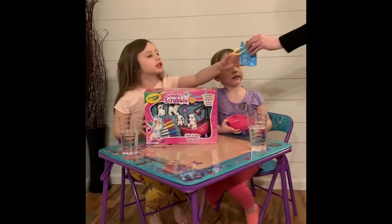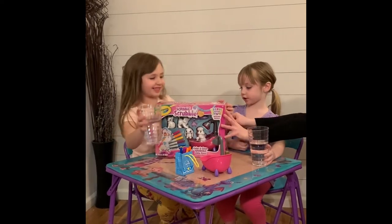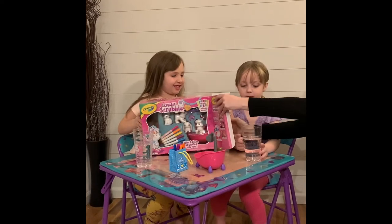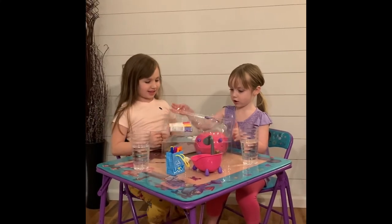We had a lot of Scribble Scrubbies, and I just got this from my brother. We're going to wash the Scribble Scrubbies now with this cup and water inside it. We don't need you, Bob. So say bye bye. There you go.